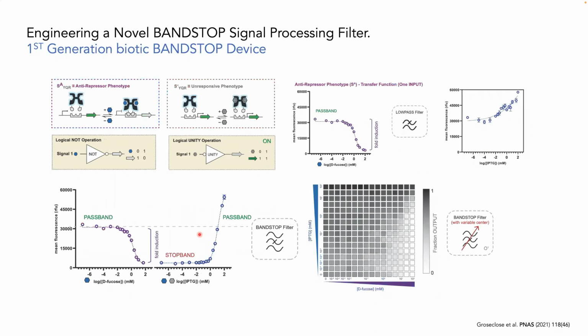Likewise, we can create the complement, and that is the band stop device, where we start in the on state, and through an addition, we turn the system off, and then at some time point later, we can turn it back on. So everything that I've described here has been built in a single chassis cell, or in this case, a single organism or microorganism.